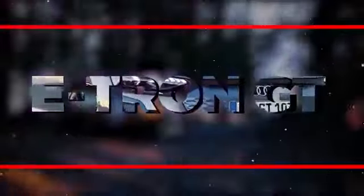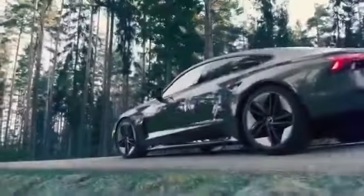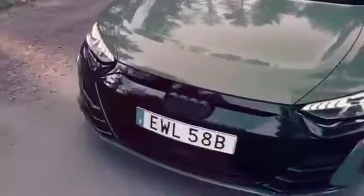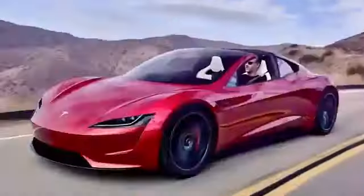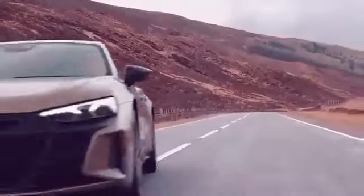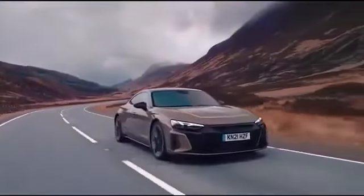Opening our list at number 10 is the Audi e-tron GT at $164,000. The Audi e-tron GT is a 4-door electric sports vehicle with 2 electric motors that provide 469 horsepower and an overdrive feature that can provide 522 horsepower for 2.5 seconds. It won't beat a Tesla Roadster or a Battista to 60 miles per hour, but it will get there in 3.9 seconds. It has a 238-mile range before needing to be recharged.